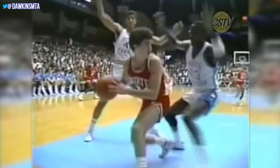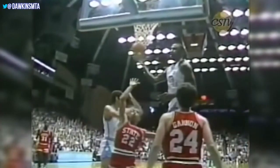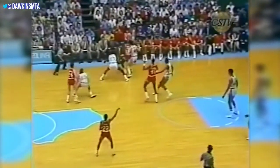Look at the defense. Michael Jordan with the steal. 3 points for Jordan. Michael Jordan with his quick hands. You'll watch him trying to slap the ball away. Terry Gannon trying to get out of control. There's the slap. Easy basket for Michael Jordan. Jordan with those tremendously quick hands.